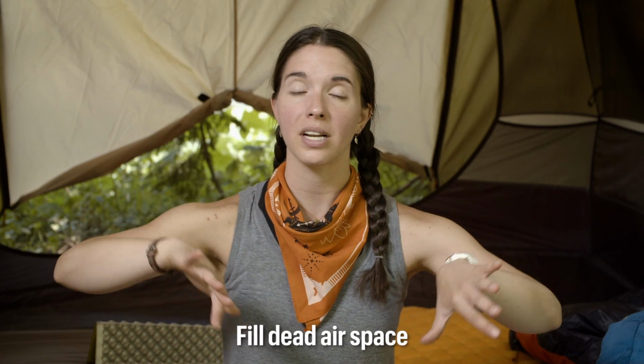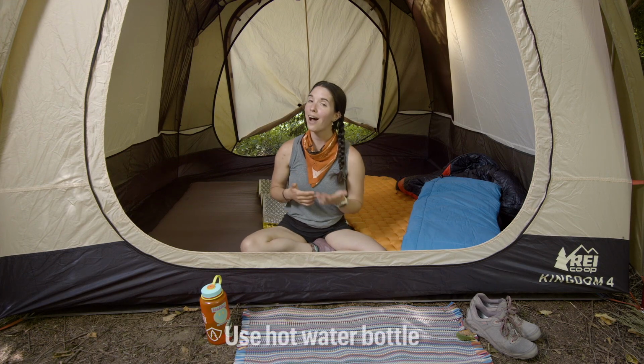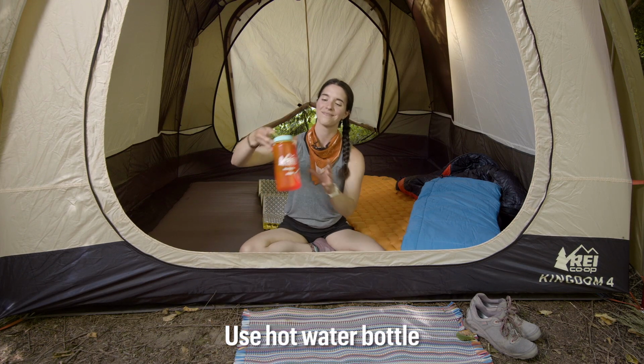Also, if you have a lot of dead air space around you, say if you're in a rectangular sleeping bag, you can actually add extra clothing or insulation on the inside of your sleeping bag, because this will close the space around you that your body is trying to heat. That's how insulation works. Your body is heating up the air around you, and the less space there is, the warmer you're going to stay, because there's less air to heat. You can also use a hot water bottle, like my Nalgene here.